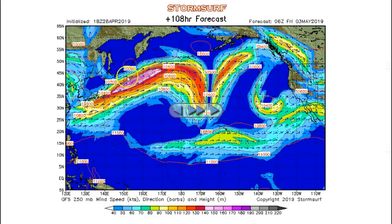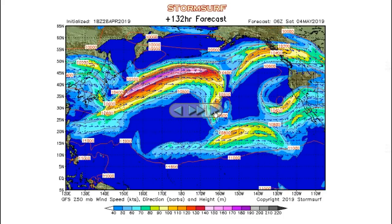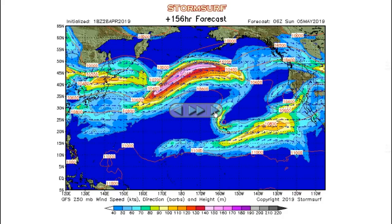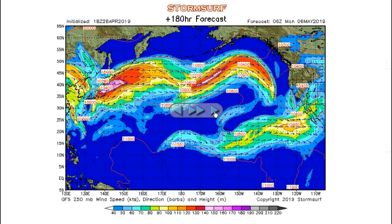All right, and then we get into, we're out to already Friday. Yeah, jet looks pretty good, but see, there's a trough, but it's extremely pinched off. Won't really help support much of anything. We get into Saturday, and we're just looking for anything, any signs of hope, and not really seeing it. And there we are, 7 days out.